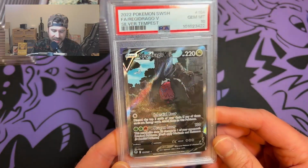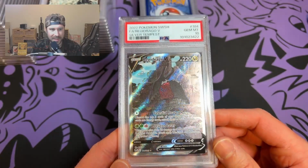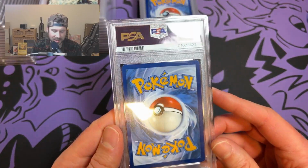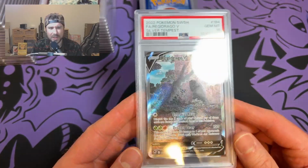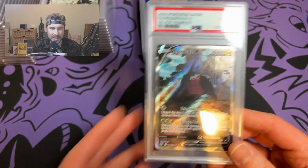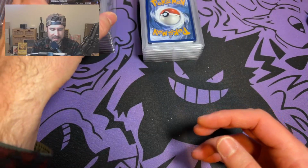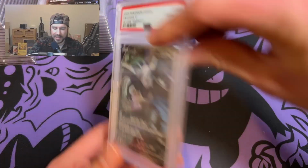Pretty sweet. I've got another one of these that I need to send in as well that I picked up. But beautiful card. And it kind of helps, right? If you grade 2 of these and you sell one, keep one, it's a great way to just fund your collection. You know what I mean? Make it cheaper to collect. One thing I love about grading.